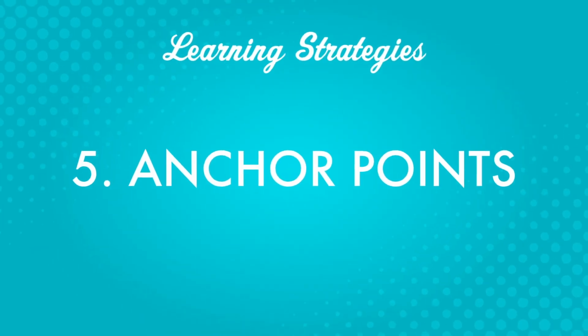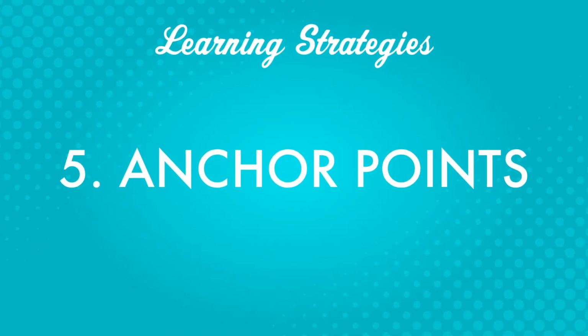Which brings us to our 5th point. 5th, anchor points. These are the connections you make to a language that boost your motivation and keep you attached or anchored to your goal.